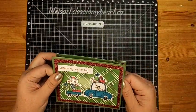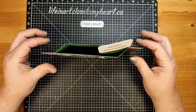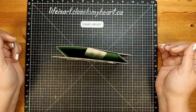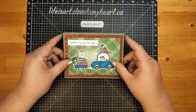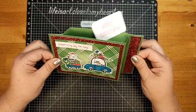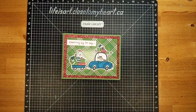How fun is that? I love swipe cards. You can do so many fun things. So on display, you can have it with the swipe up or the swipe down. Totally up to you. And I think that is a super fun card to share with somebody, one that they're going to play with and show to their friends. And kids especially will love a card like that, I'm sure.